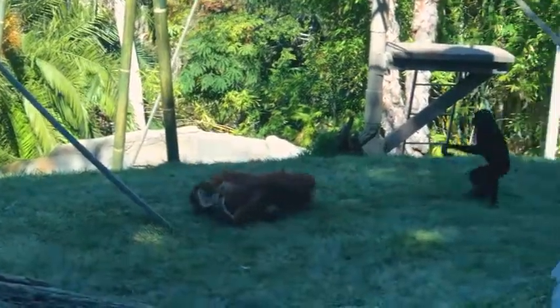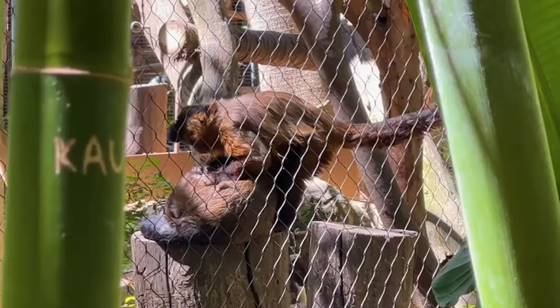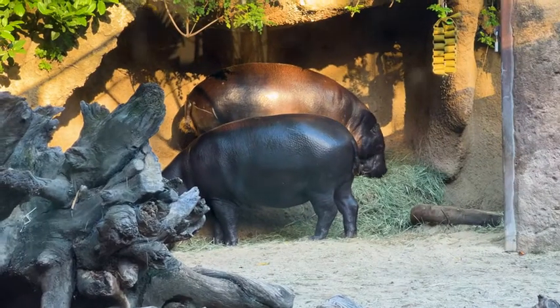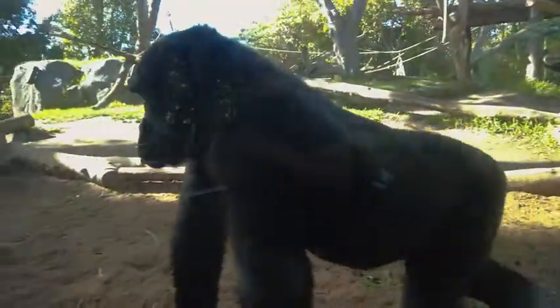On the Monkey Trail, you can view a variety of monkeys, including mandrills and capuchins, from the treetop or ground level. Further along the Monkey Trail, you'll see the pygmy hippos, and just next door is the gorilla habitat. Here you can observe these gentle giants up close in their natural habitat.